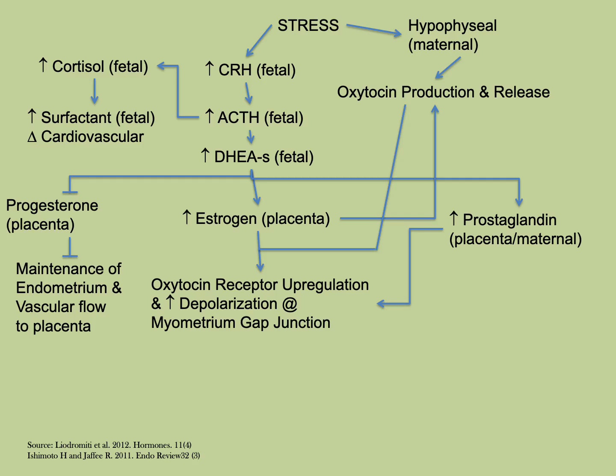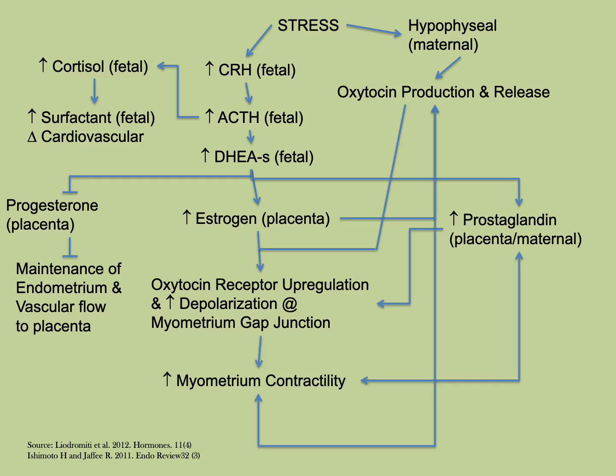triggers a change of vascular flow within the endometrium, inducing the initiation of sloughing. This is important because we need to start to have separation of the placenta from the endometrium itself. Otherwise, we run the risk of having hemorrhagic issues within the final stages of birthing. With high prostaglandins and high estrogen and high oxytocin, we start getting myometrial contractions.